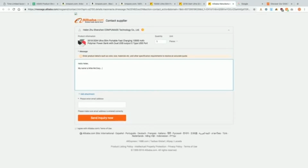If you type in the word download, you'll get a download of exactly what you can type in here. It's really simple. You just want to tell them who you are, what you're looking to source, and also what different levels or different MOQs you're looking for. Maybe what we always like to do is say, give me a price for 5,000 units, then a price for 1,000 units, and then a price for 100 units.